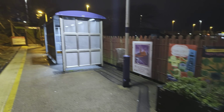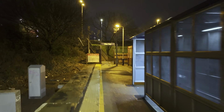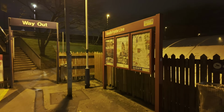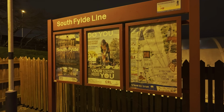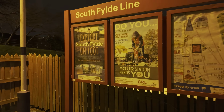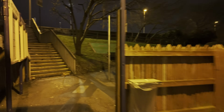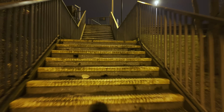Yeah, they used to have a station here with a model railway in it. If anyone remembers that, the big station up here with the model railway. Used to love that. It was massive. I think it was chopped up and some people got bits of it. I think I know someone who might actually have a bit of that railway, you know. The Southfield line. Your station needs you. They want volunteers, you see, to look after the stations, don't they? Anyway, we'll head up here onto Waterloo Road and we'll check a little bit of this area of Blackpool, see how it's doing.